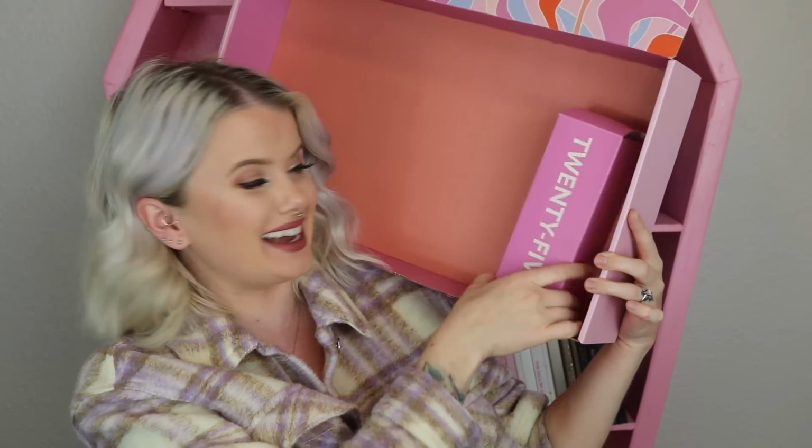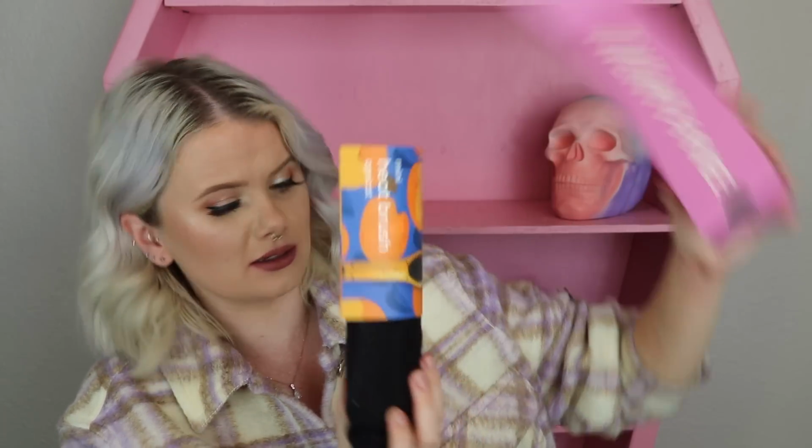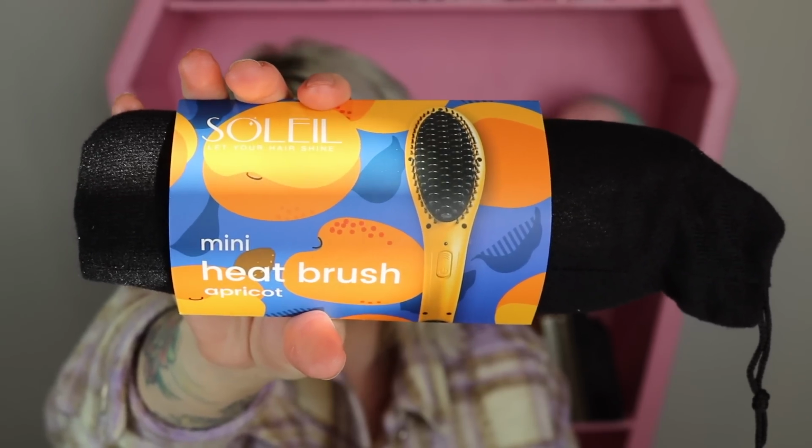But let's grab our last day now at 25. What do we got in this? Oh, looks like a pouch. Oh, I know what this is. So this is the Soleil Mini Heat Brush, which I am going to be keeping in its packaging here because I've actually gotten this one before. It wasn't in BoxyCharm, I want to say, and I did not like this one at all.